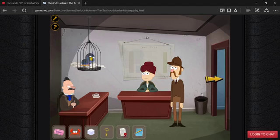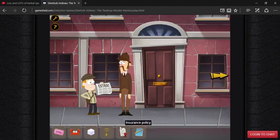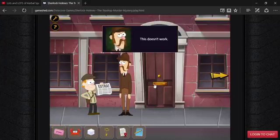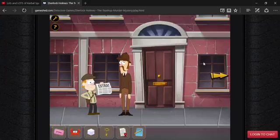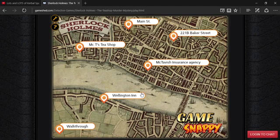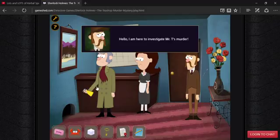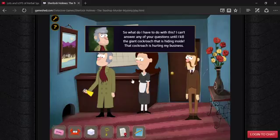This is on Main Street. Wait, isn't this the inn? Oh no, okay. I'm an idiot. Hello, I am here to investigate Mr. T's murder. I've gotta use the crab. So what do I have to do with this?